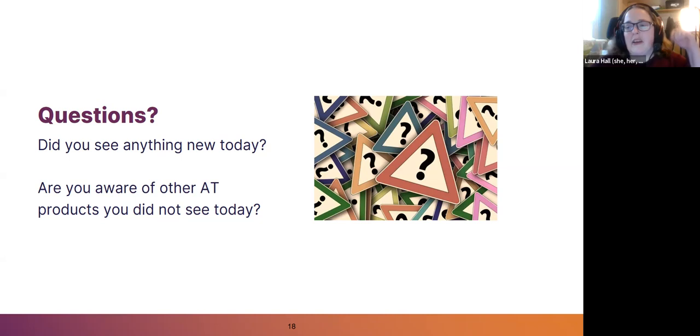Is anybody aware of any other AT products that you didn't see here today? I admit that I am not a master gardener. I have never grown flowers. So if you're a flower grower, I'm sure there are tools for that. I've seen that there are pruning shears and loppers. I'm not even sure what a lopper is, but it looked easy to use. Any other products? I'll have to check out those grow bags.